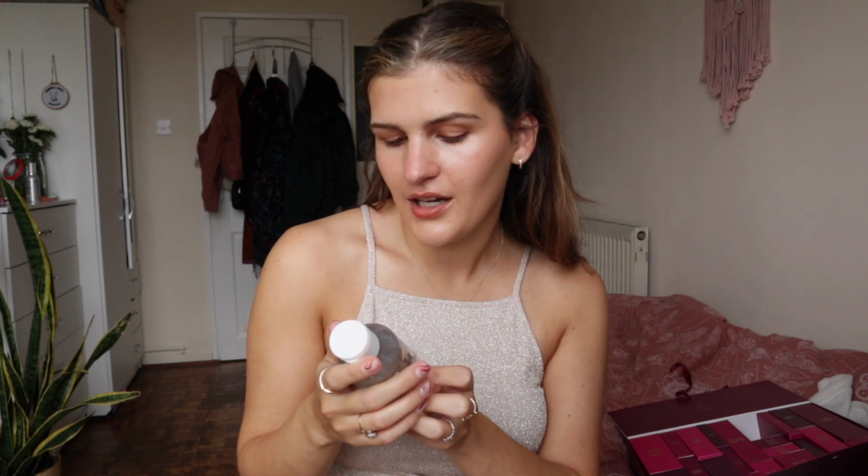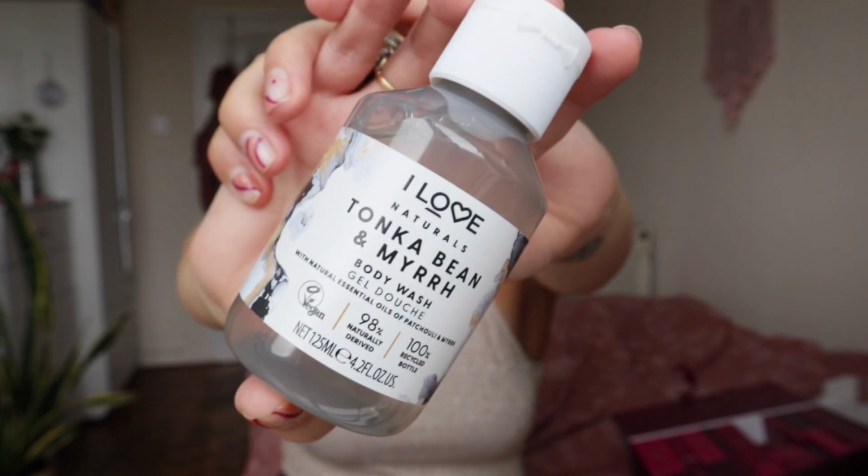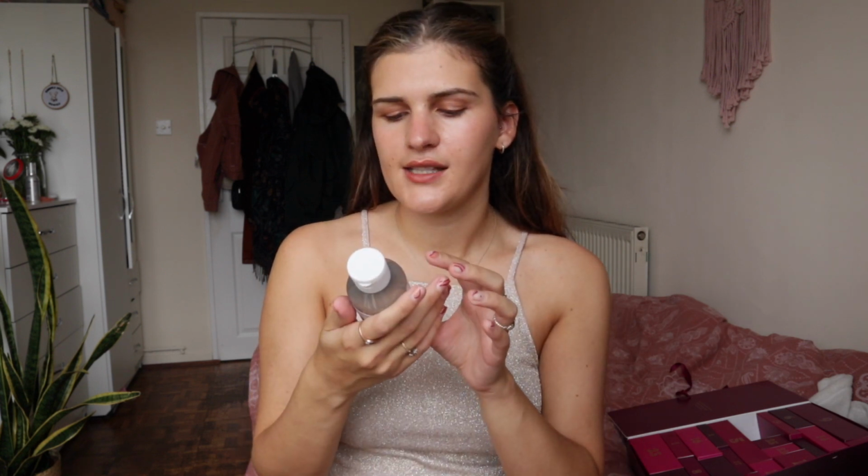Oh, got a body wash. It is tonka bean and myrrh, which actually sounds really festive. It's made in Britain, it's vegan, smells nice. It's quite a small size. The bottle is made from 100% recycled materials. This is definitely a good size to travel with. If we are able to travel home for Christmas this year, I'll probably be putting this in my toiletry bag just so I can have a festive wash over Christmas, as well as something quite lightweight to take with me.